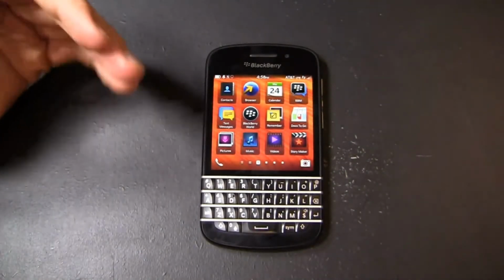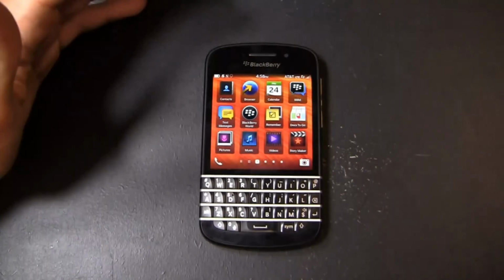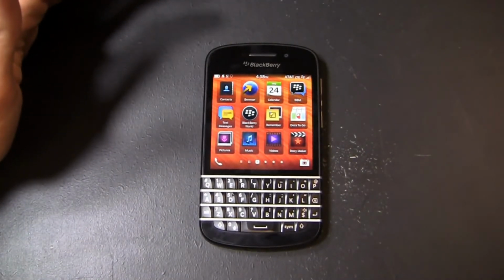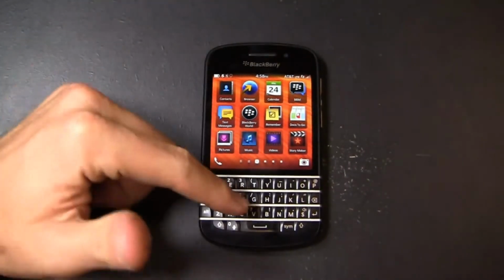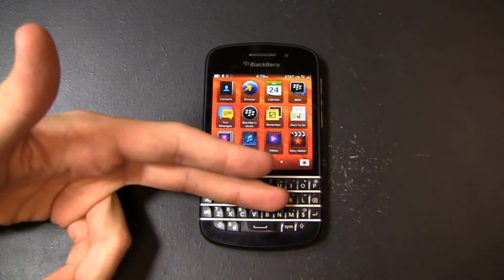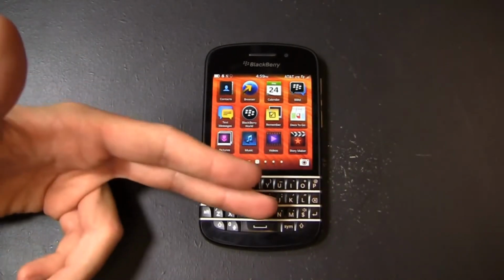It is a great improvement from BlackBerry's BlackBerry 9900, BlackBerry Bold 9930. Great improvement all around. If you have to have one for work, if you just love your BlackBerry, you're committed to BlackBerry and the platform, this is going to be a great one for you, and it brings a great keyboard into the mix as well. Maybe you email a lot and you were looking for a physical QWERTY keyboard.